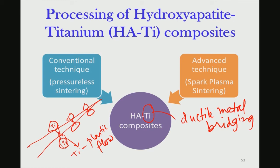Okay. So, what we do, we have used both techniques, one is conventional sintering like pressureless sintering, and one is spark plasma sintering. What is conventional sintering? You mix the hydroxyapatite with different proportions of titanium like 5%, 10%, 20%, and then you make the pellet and you put it inside a conventional furnace, like a vacuum furnace or an argon furnace which is heated in the argon atmosphere. And then at higher temperature you see whether densification takes place, and then you make the composite.